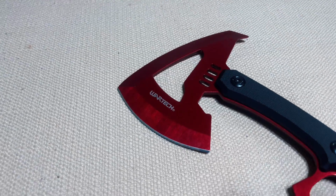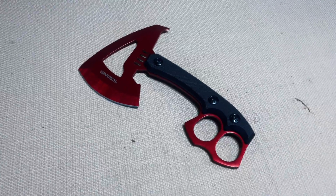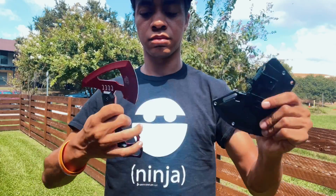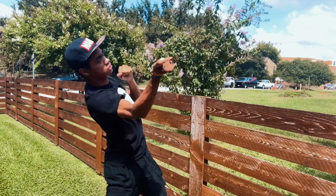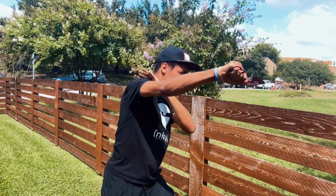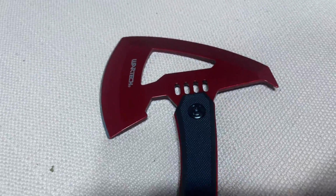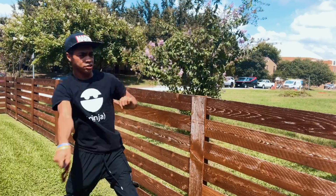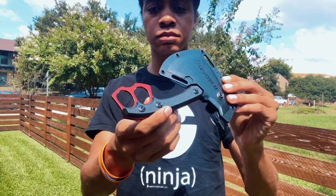Let's get started with what is probably one of the most unique weapons I've ever received, and that is the Crimson Knuckle Axe. This is basically if you were to combine brass knuckles, which I've had several of, and a throwing axe or tomahawk style weapon. This is going to be made out of a red anodized 3CR13 stainless steel. That means it's going to be able to hold up against the elements, like if you were to take it camping, quite well. And it's also going to be full tang with artistic vent holes to lighten the weight of your weapon.